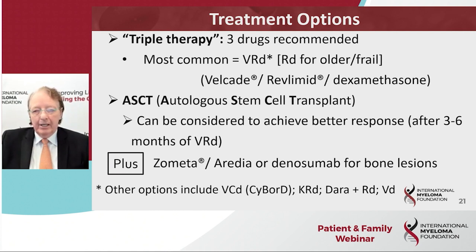Velcade Revdex, yes, so that really is the standard of care, and autologous stem cell transplant always should be discussed. And bone therapy, absolutely, if you've had bone lesions, to try to maximize the recovery in the bone area. And discuss other options. I mean, VRD, maybe something else would be better in your case.